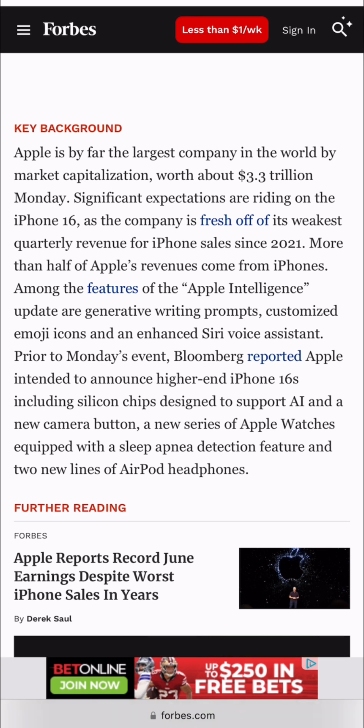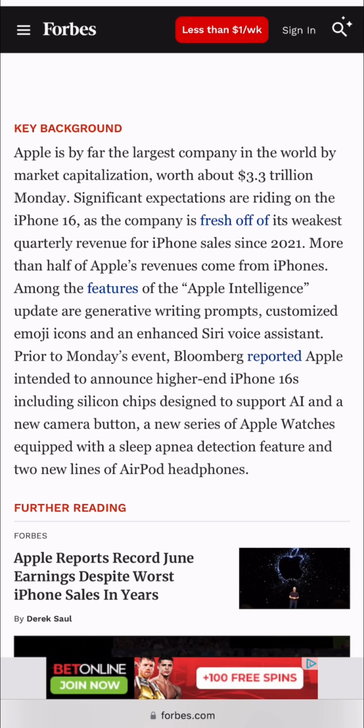Key background: Apple is by far the largest company in the world by market cap, worth around $3.3 trillion on Monday. Significant expectations are riding on the iPhone 16 as the company is fresh off its weakest quarterly revenue for iPhone sales since 2021. More than half of Apple's revenue comes from iPhones.